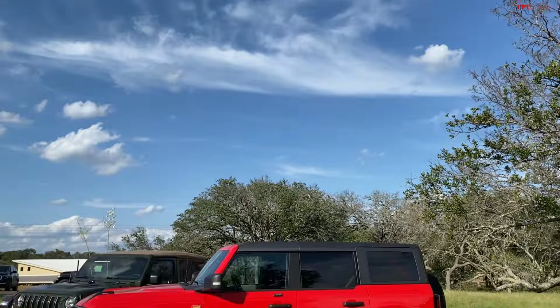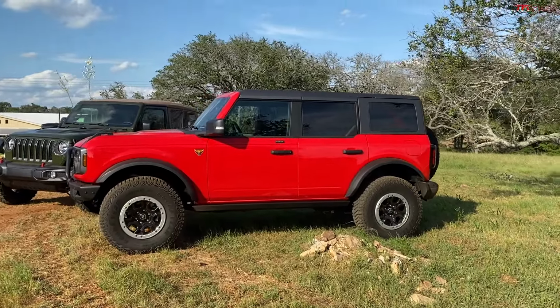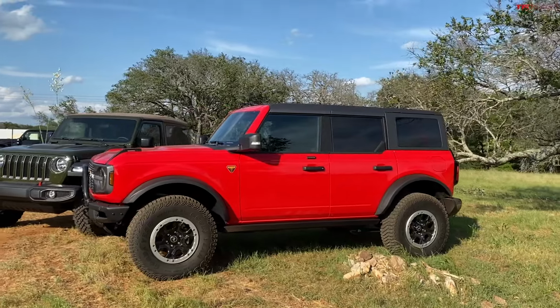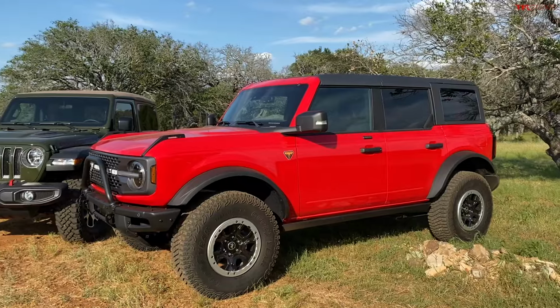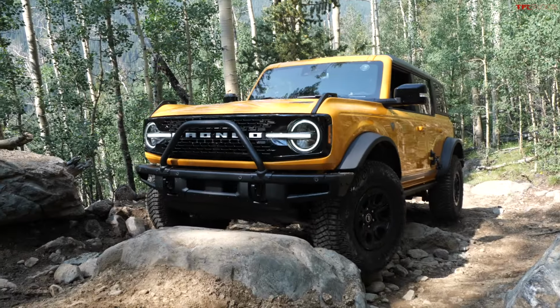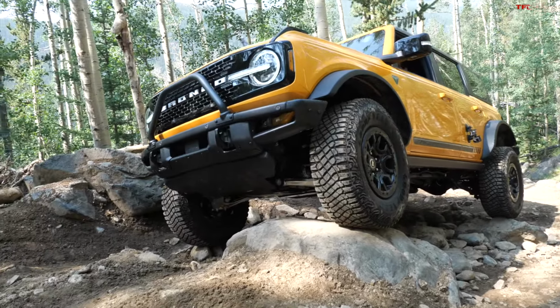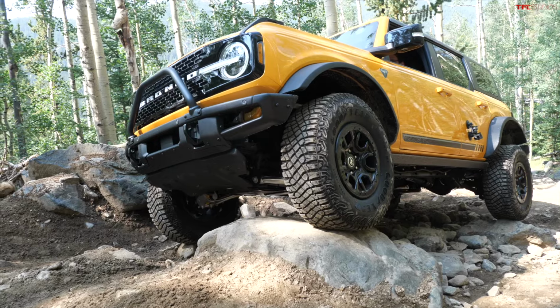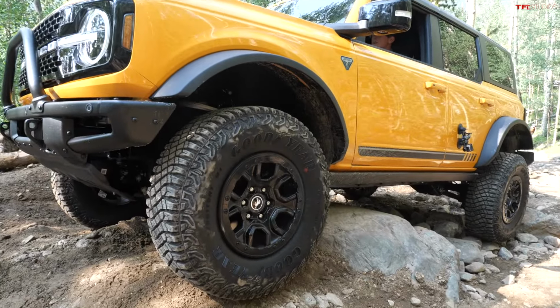I think in this video, we're going to focus primarily on the 4-door model of the Bronco because I have a feeling that's what most folks are going to spec. Don't think you lose a lot of off-road capability with the 4-door, even though it's a little longer. It is still an absolute beast out in the rocks, out in the sand, out in the mud. So regardless of 2 or 4-door, you're going to be able to get where you want to go off-road. Pretty much guarantee that.